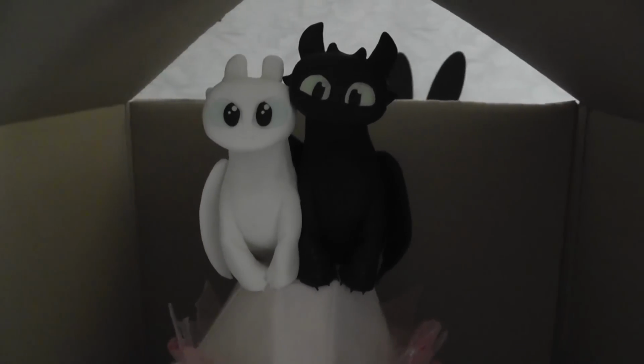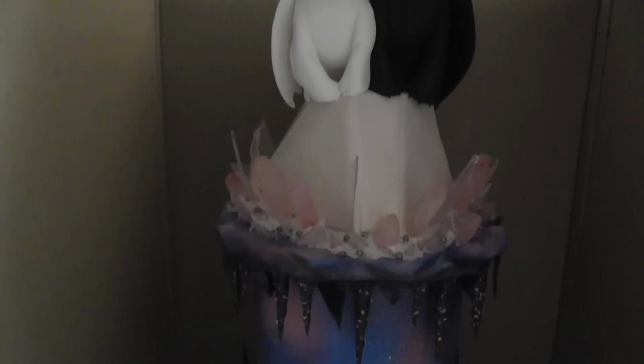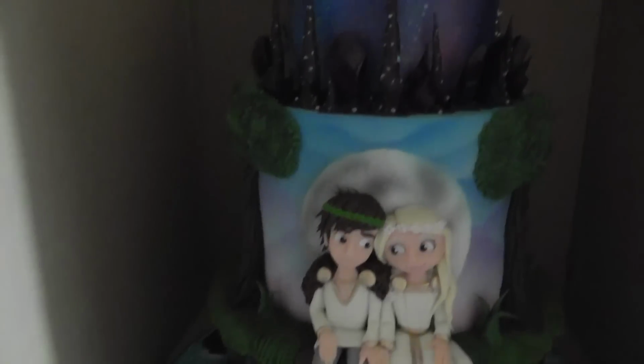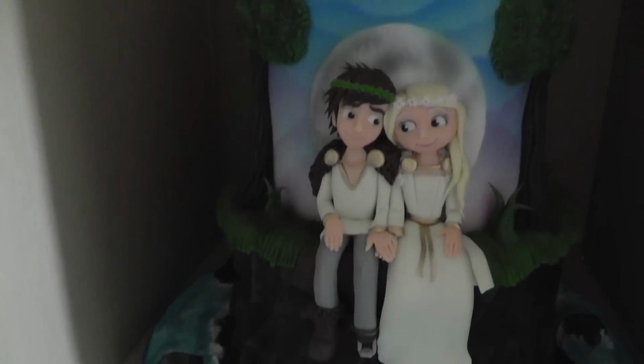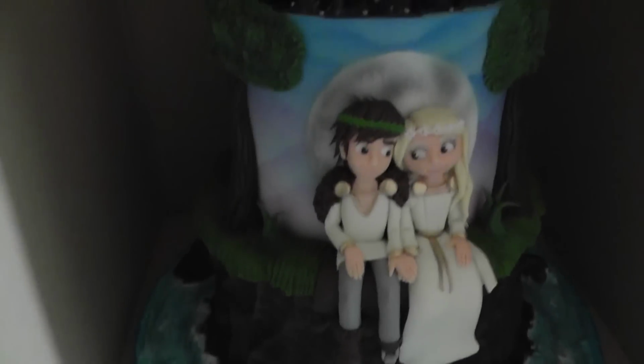But you've got the Light Fury and the Night Fury on the top. This bit is based on the dragon's hidden world, so lots of gems and jewels. Then moving down, we've got Hiccup and Astrid in their wedding outfits. So yeah, it was mainly the figures and then all these little jewelly bits that took a while.